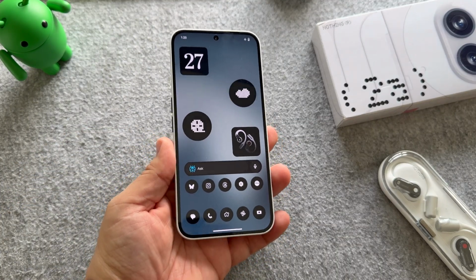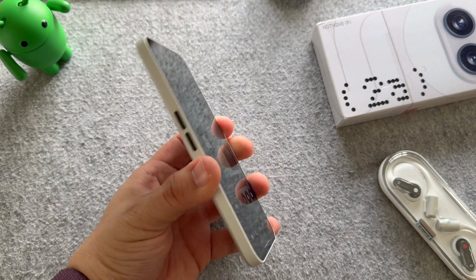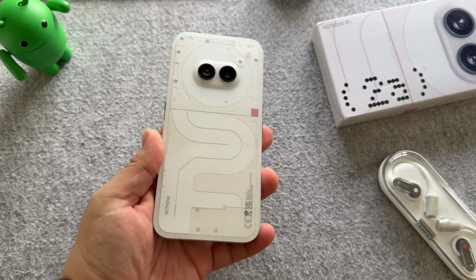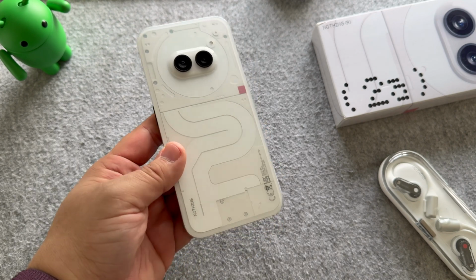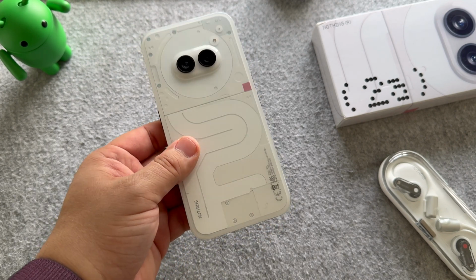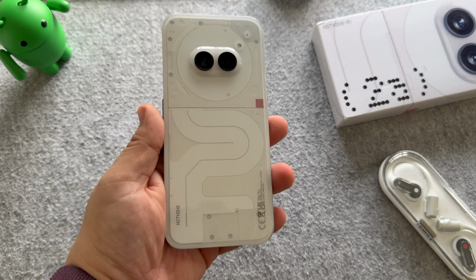Starting at around $350, you're getting one heck of a smartphone with the 2A. This milk colorway is easily one of my favorite smartphone designs of 2024 as well. In terms of the overall build, Nothing absolutely nailed it. Not only does it look incredible, but it's also pretty durable, and as you can see, it's held up very nicely over the last 8 months.